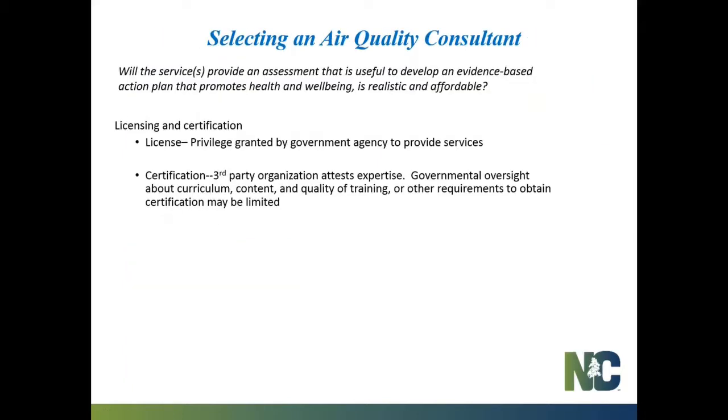So now you're at the point where you need some help, and you might need an air quality consultant. The top question: will the person provide you a service that's going to help you develop an action plan that promotes health and well-being and is realistic and affordable? That's the key question. And again, you want to ask a lot of questions. You want to carefully review proposals.